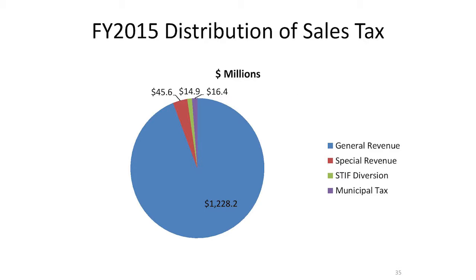Distribution of the sales tax, of course, most of it goes to the state general revenue fund, more than $1.2 billion. Special revenue funds account for $45.6 million, and those include a transfer to the Department of Highways each year, and that transfer is roughly $10 million.